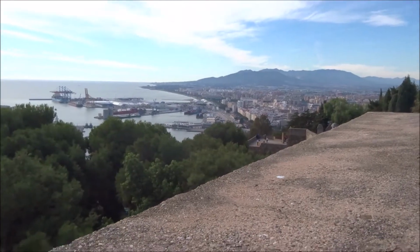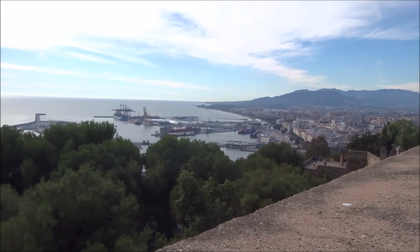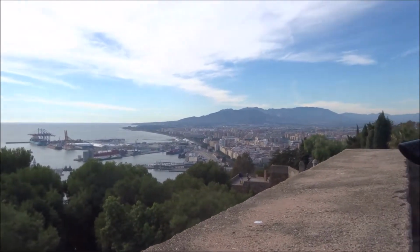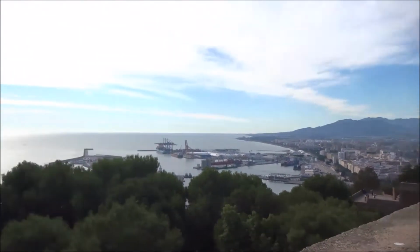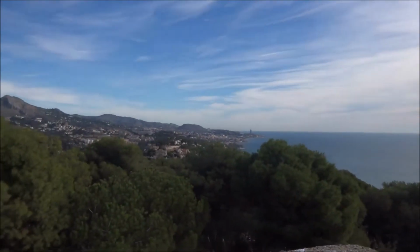There's the port of Malaga there, and there was a cruise ship docked there yesterday when I arrived, but that's gone. So they only give the passengers on the cruise ship just a day to see Malaga, but there's enough to see here to keep us going for several days.